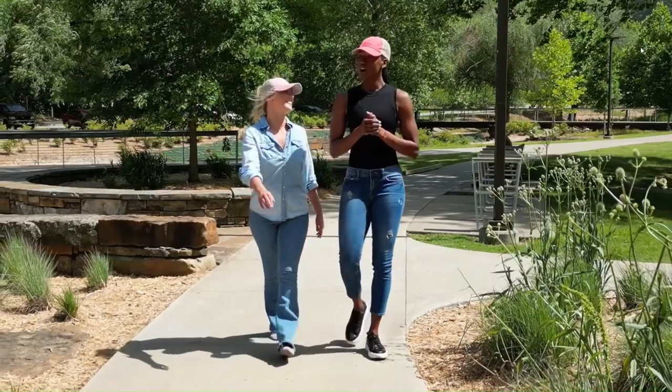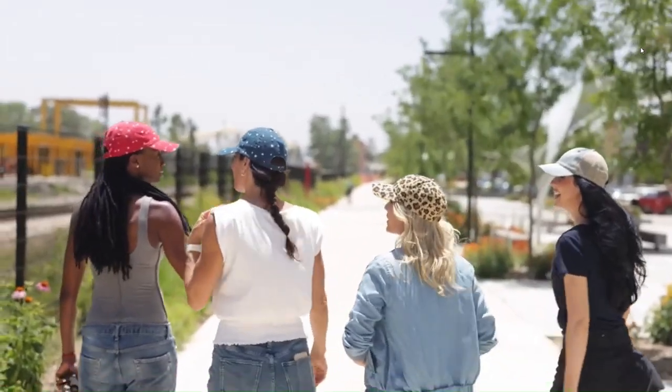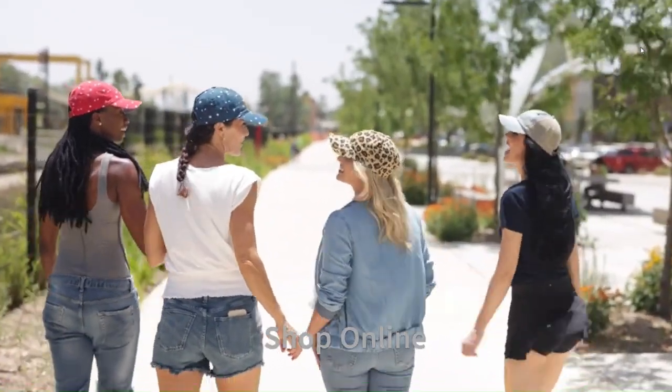Even though the baseball cap was originally developed for men, we have perfected it for women. Infinity Her, the women's headwear destination.